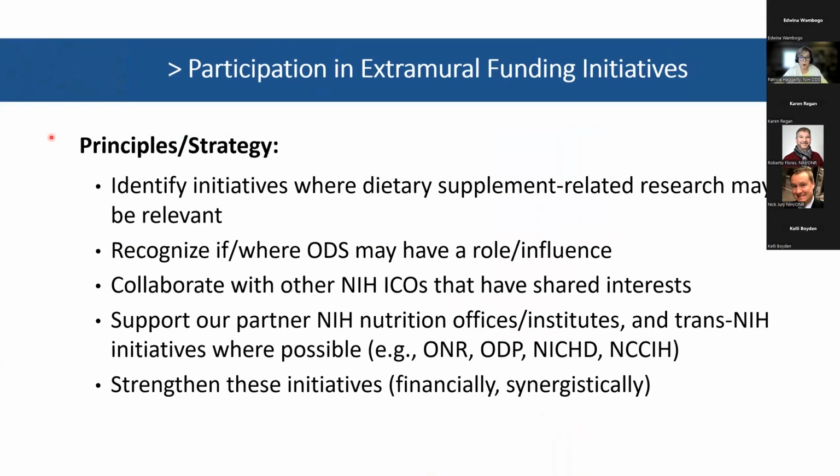How do we choose the ones that we choose to participate in? Well, there's some principles and a strategy, I would say, and it is as follows. So first, we must identify initiatives where dietary supplement related research may be relevant. That's sort of an obvious statement. We also want to recognize if and where ODS may have a role or influence.